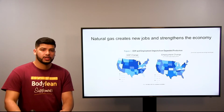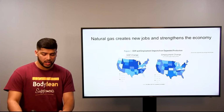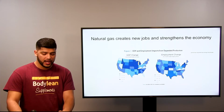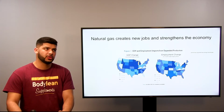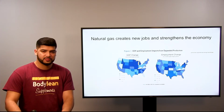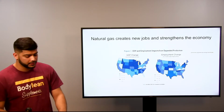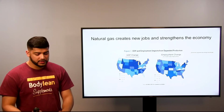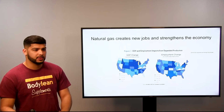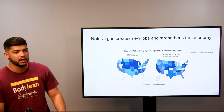So, according to the EIA, natural gas represented 28% of U.S. energy consumption in 2012 and is expected to grow to 30% by 2040. This increase in natural gas production and consumption has helped both the workforce and economy. Today, the natural gas industry supports nearly 3 million jobs and adds about $385 billion to the national economy each year.